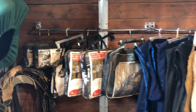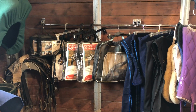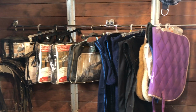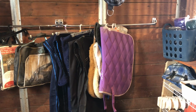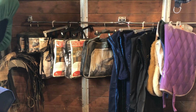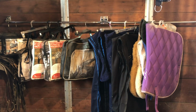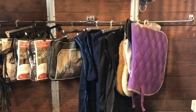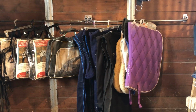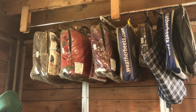Okay guys, this is probably my favorite part of this whole makeover, and it is how to store our saddle pads, our blankets, fly masks, and it is neat, organized, not all in a heap, mice can't get onto it. And the best part is it's not taking up a ton of space, and I have so much room to hang all of our other blankets.